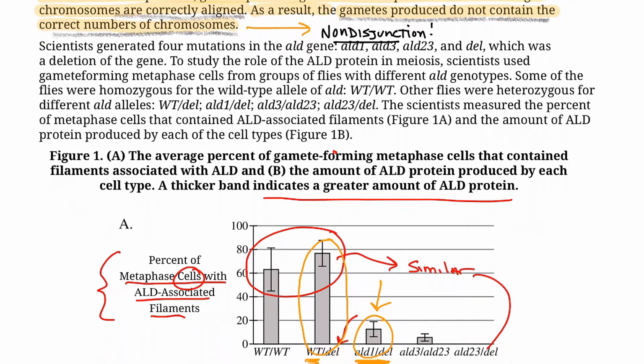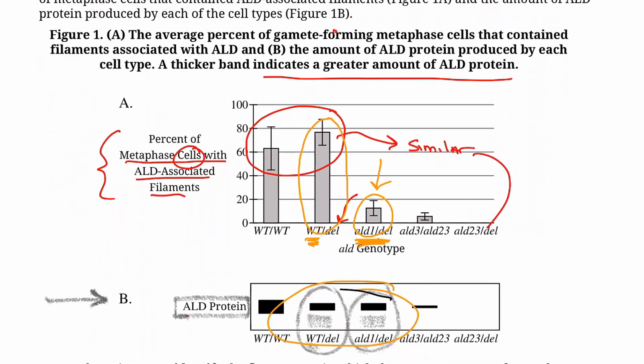So what does that mean for us? Well, that means we're making the same amount of what? Protein, even though there's fewer cells that have the filaments. Well, how can that be if there's far fewer cells with the filaments that we're producing essentially the same amount? Well, there's got to be cells that have extra chromosomes, right? Because the protein that's equal here is due to the non-disjunction that produces a greater number of chromosomes in these individuals.